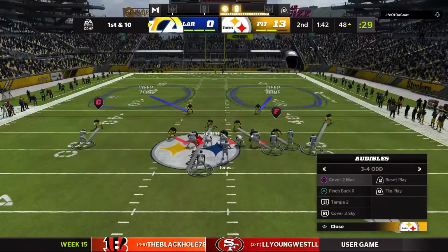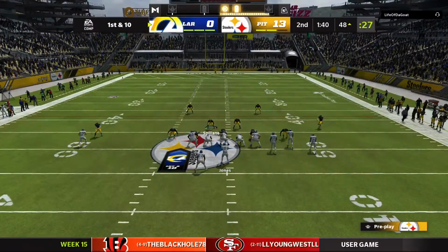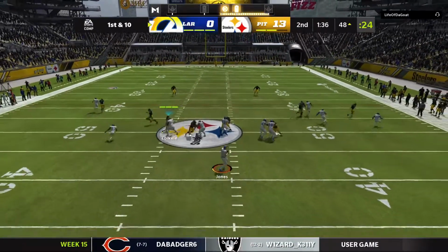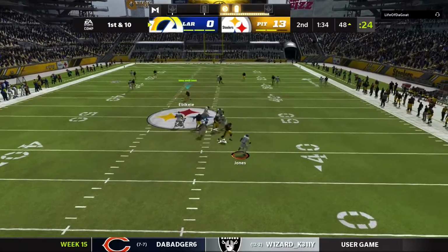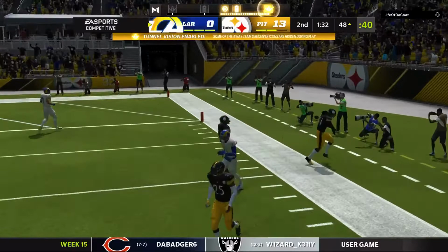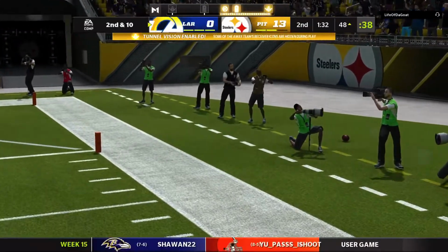This offense finding its legs now. Here's another 1st and 10. Operating from the gun, Jones. Going for the deep ball. It's incomplete. Took a shot, couldn't connect.